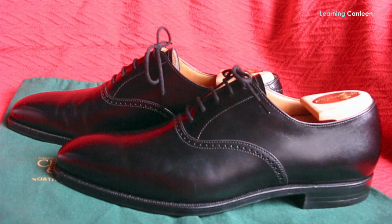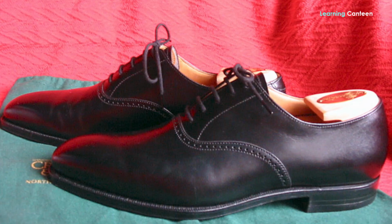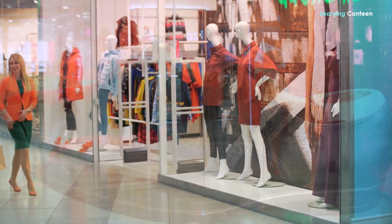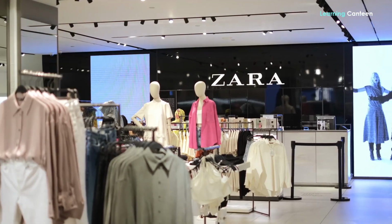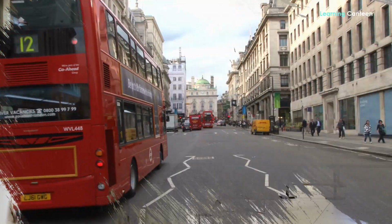If it's a pair of men's leather business shoes, you'll pay 33% more in London. In London, this is sold for £91, while it's £68 in Edinburgh. Interestingly, summer dresses cost the same on average in high street stores like Zara and H&M in both cities. It's about £36 in both cities.